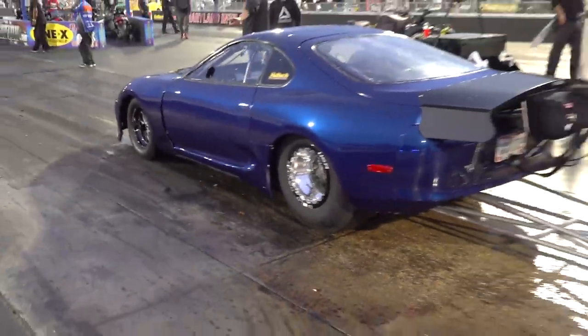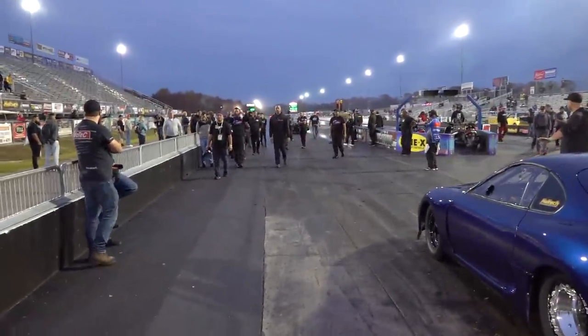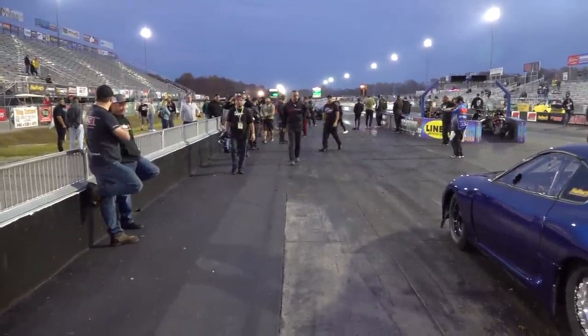Louise coaxed into a 760. Not sure what happened in the left lane here. Something bad went down. Might have to back him out. Dang it.